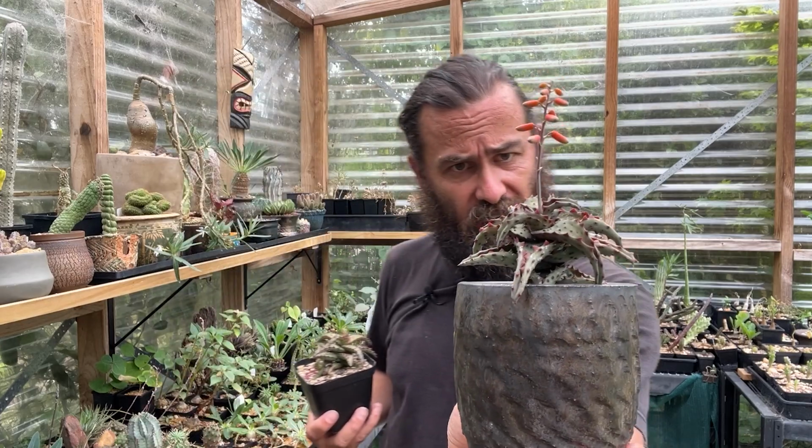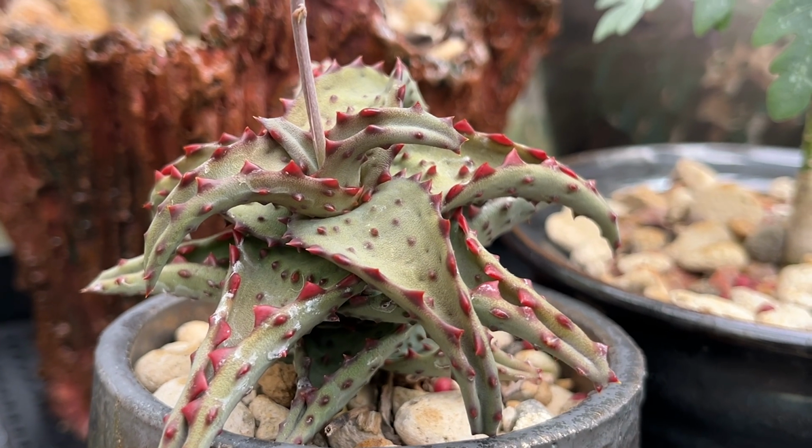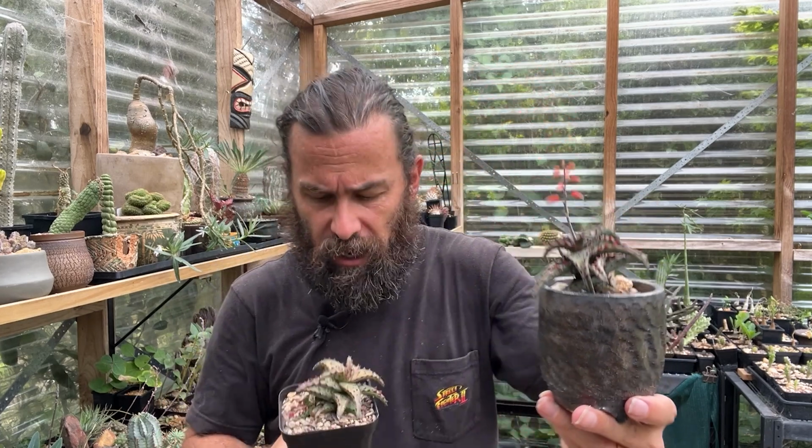We might start with this one, shall we? Aloe castilloniae is a Madagascan species of aloe, and its most defining trait is the way that it hangs almost like chains off the edges of cliffs in its habitat. Makes for a really fascinating plant to grow in a greenhouse. Doesn't stay as one single stem.